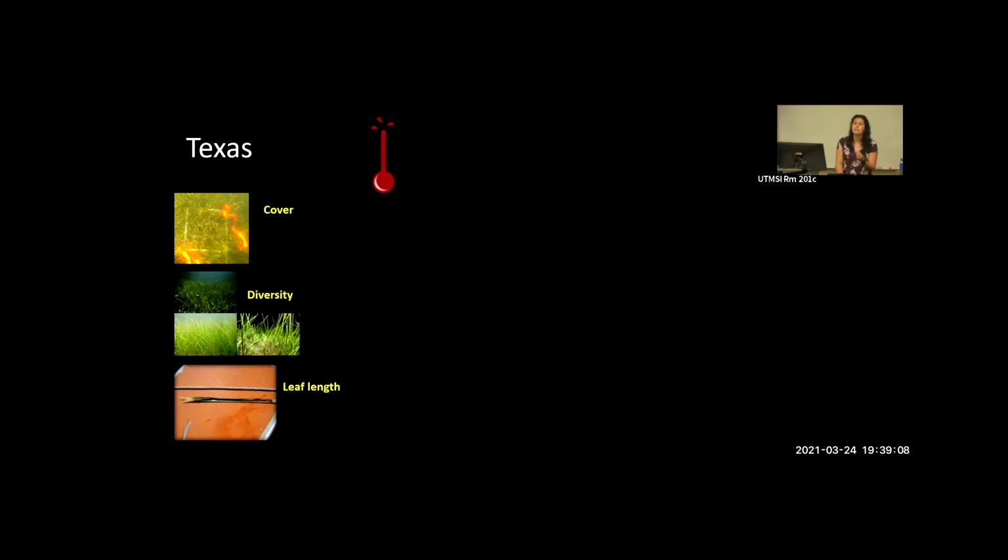And so just to summarize those relationships that we saw, in Texas, in response to the drought, cover decreased, diversity also decreased, and that was due to the loss of manatee grass, which was reported in Wilson and Dutton. And then we also saw declines in leaf length, which was attributed to the loss of Syringodium, as it is typically a much longer leaf species than shoalgrass.